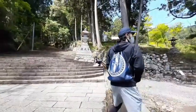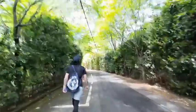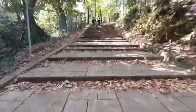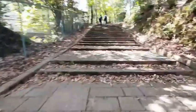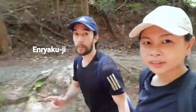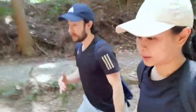So after a day of shopping and looking around in the city, we decided to spend our second day in the heart of nature. And this is actually one of my favorite hikes in the Kansai area. We're in Mount Hiei, which is in Shiga Prefecture, a little bit northeast of Kyoto, and this mountain is famous for Enryaku-ji Temple, which is known as one of the oldest Buddhist temples. And Mount Hiei and Mount Koya, the rival Buddhist sects, have a long history together.